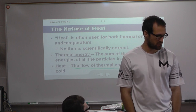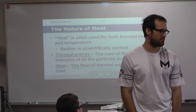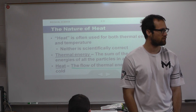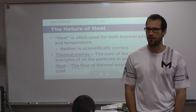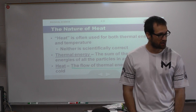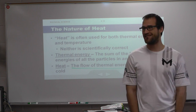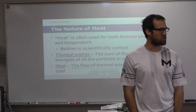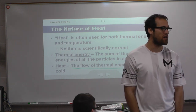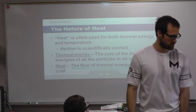Okay, so what he said was, you know that heat is being transferred if you see a temperature change. For example, if I have an object that's getting colder, or if I have an object that's getting hotter, thermal energy had to have moved. And if thermal energy is moving, that's called what? Heat. Yes. If thermal energy is moving, it's called heat. But thermal energy won't move unless you have two different situations, like a hot region and a cold region. Okay?